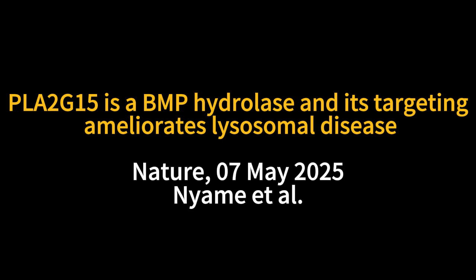Bingo! A striking difference. The 2,2'-BMP was much, much more resistant to breakdown by PLA2G15 compared to the 3,3'-BMP. Really? Especially over longer time periods. Even when they used the whole mix of enzymes from lysosome extracts, that 2,2' form held strong. They realized that just looking at the very first breakdown product appearing could be misleading. So you had to track the disappearance of the original BMP over time.